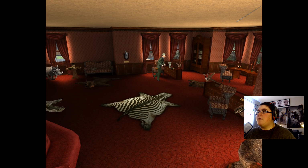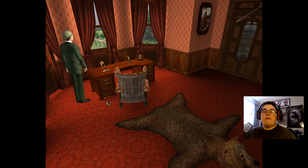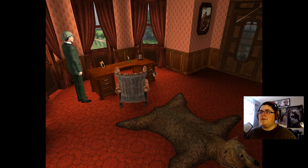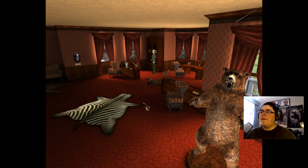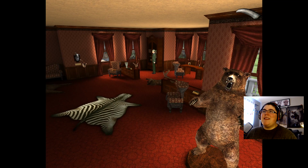Okie doke, let's go over here. Oh, it's another horn for our friendly neighborhood goat. A lovely piece. I must say it's the highlight of this exhibition, but I dare say it shall prove useful. Yeah, it's the same dialogue, and it doesn't really fit here. I'm not sure what happened. What is with the dialogue? That dialogue makes no sense. Can I go this way? No? Okay, well, let's go back to our goat. We'll equip the horn.